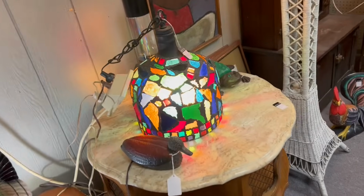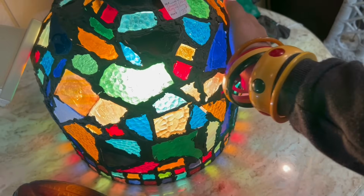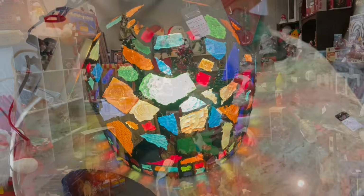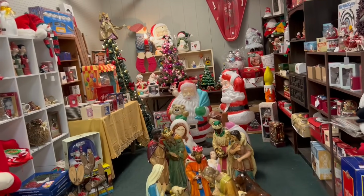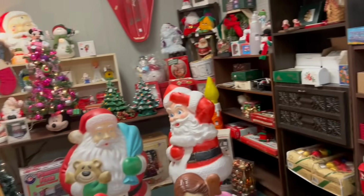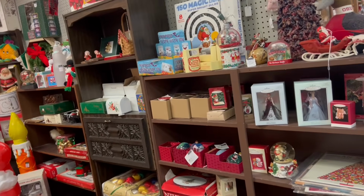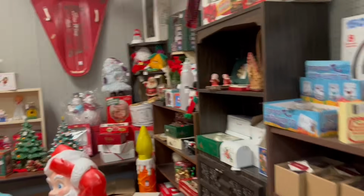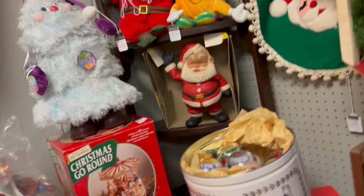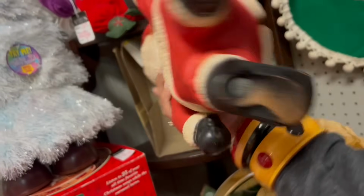The stained glass swag lamp is awesome. $175 on that. Oh, gosh, it's warm. Feels nice. No shortage of Christmas over here. Some great blow molds. Not a lot of smalls. Some newer ornaments. Oh, what is that guy back there? Look at this guy. He looks almost like rubber. Very strange Santa. Oh, he's great.